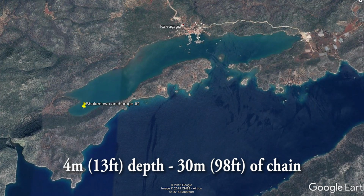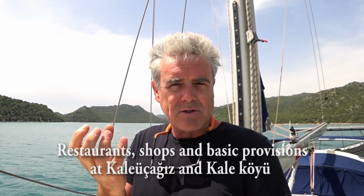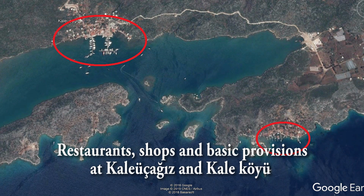really good. We were in about 8 to 10 meters over there. Here we're in about 4 to 4.5 meters, and the holding here is very good too. Again, I think it's a kind of a muddy bottom, and when the anchor went in yesterday, you could definitely tell that it was set, it wasn't going anywhere.